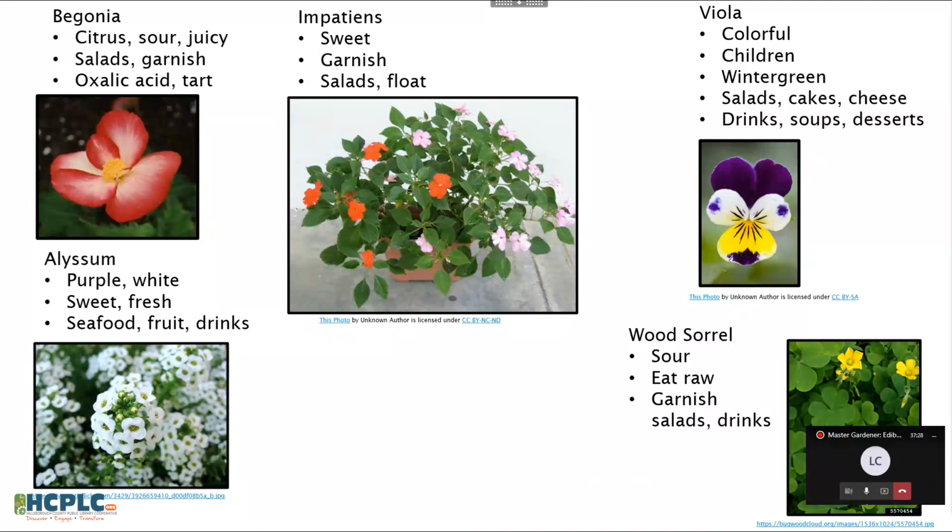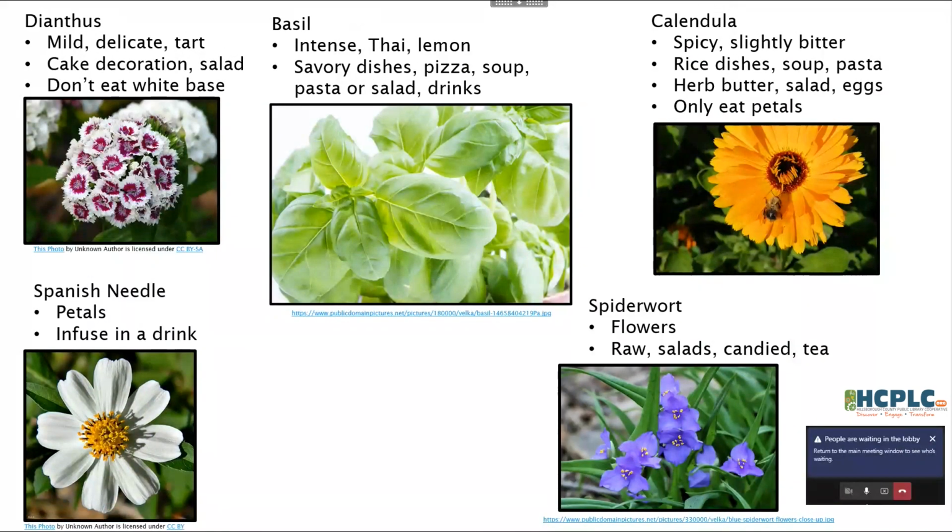Wood sorrel on the bottom right, that's an easy to find plant in Florida. It does taste kind of sour, so be ready for that. I know as a kid, we always ate things like four-leaf clovers in the backyard, so it kind of reminded me of that.